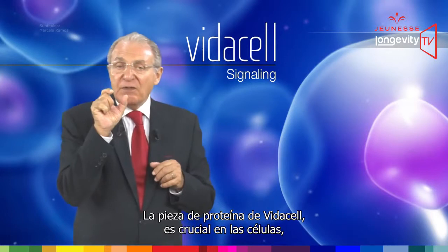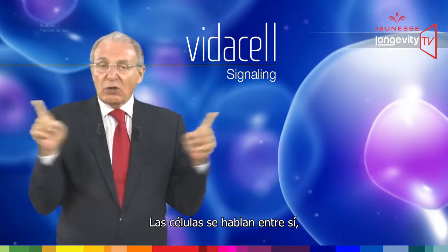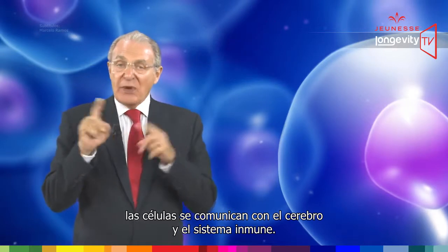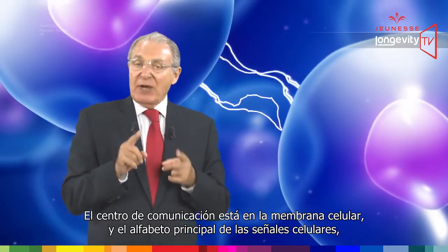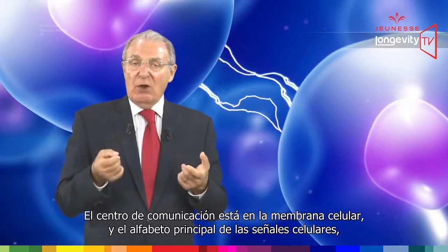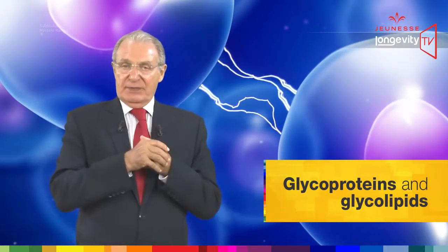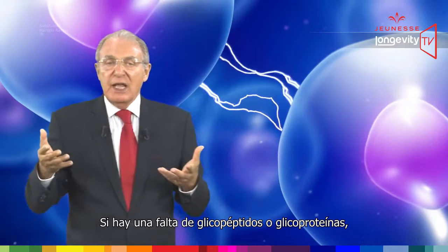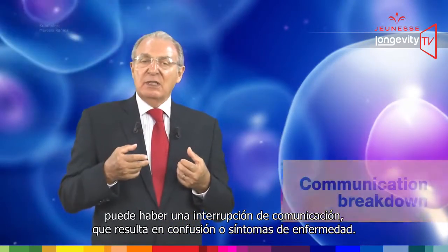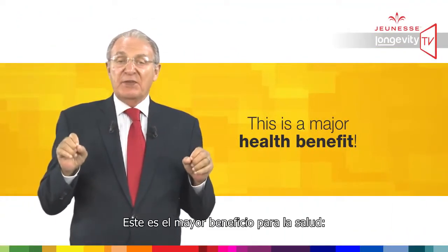The protein part of VitaCell is crucial in the cell-to-cell communication. Cells talk to themselves. Cells talk to the brain and to the immune system. The communication center is in the cell's membrane, and the primary alphabet of cell signaling is based on glycoproteins and glycolipids. If there is a shortage of glycopeptides or glycoproteins, there can be a communication breakdown that results in confusion or symptoms of diseases. This is the major health benefit.